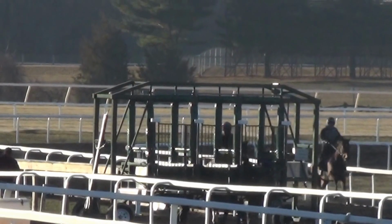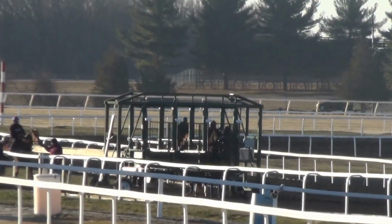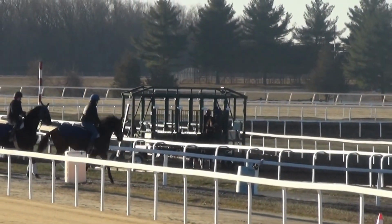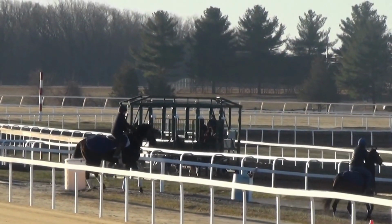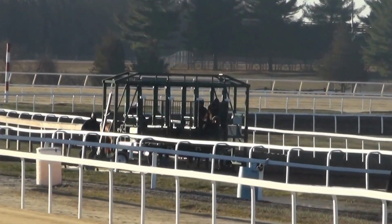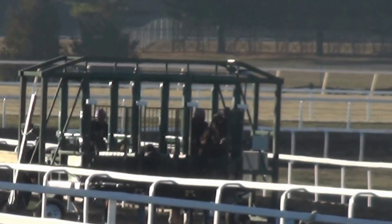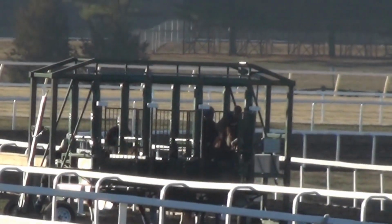Happy to come down here this morning and grab some video of Sound the Horns' final work before his debut at Laurel next week. And he has loaded into the inside stall here at the gate. He is the bay colt with the shadow roll on.